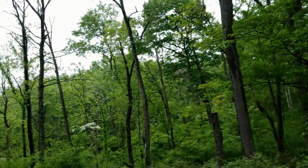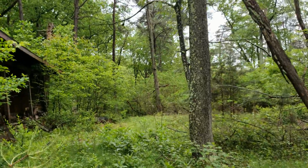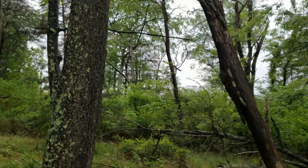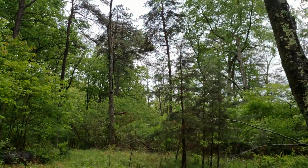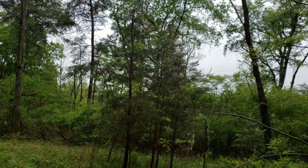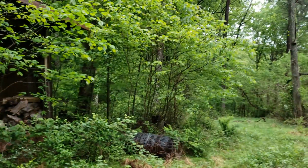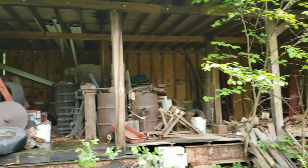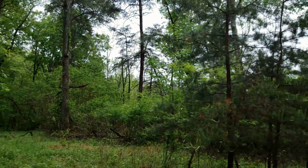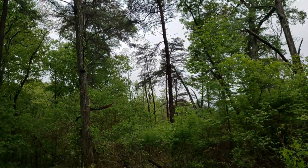I am armed just in case something crazy jumps out of the woods, but hopefully nothing crazy will happen. And you just don't get that peace and quiet, so I'll stop talking for a while and give you a look around at some of the areas around this piece of property.